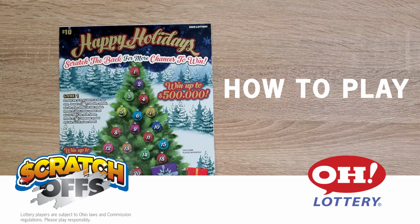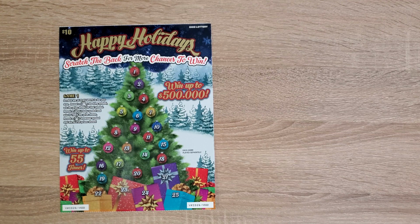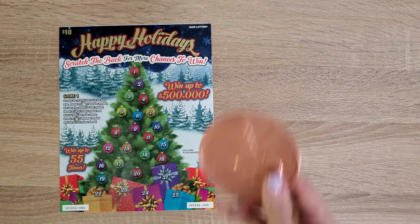Make your holiday season merrier by picking up the new gigantic $10 Happy Holidays Scratch-Off. With a scratch-off this big, you may need a bigger penny.